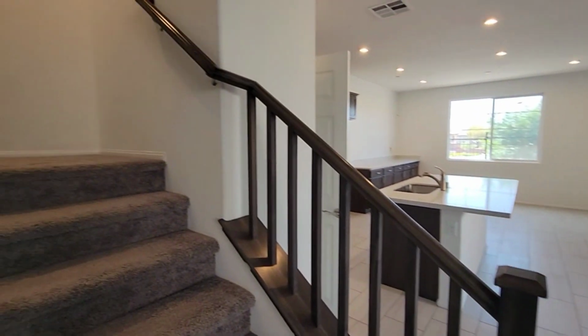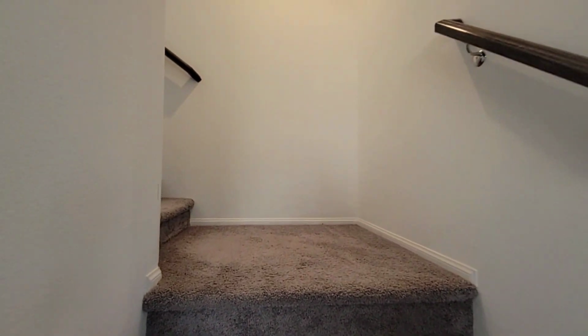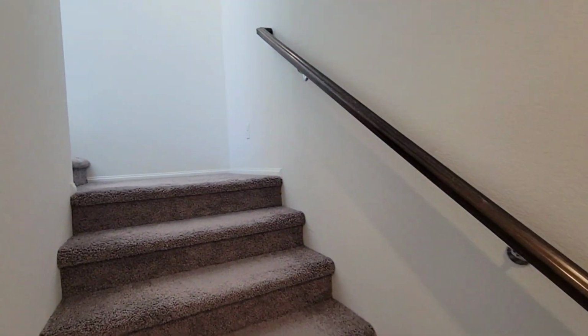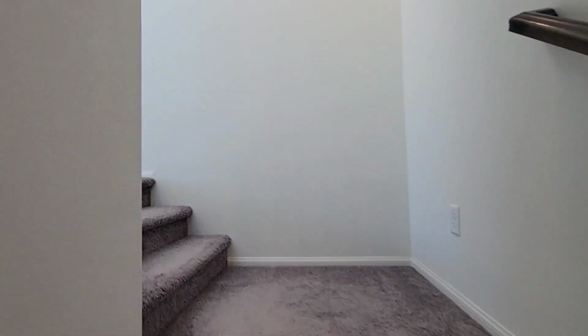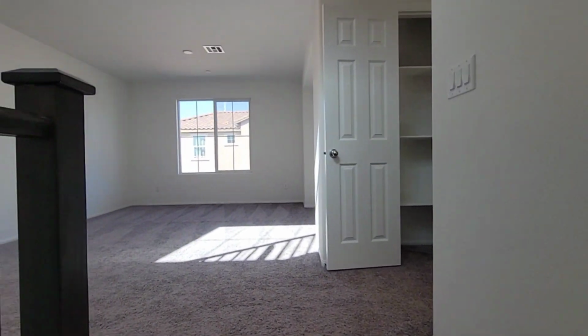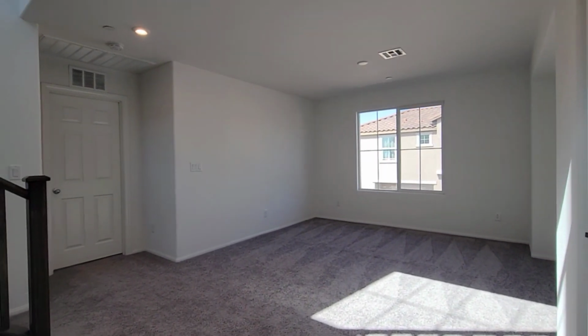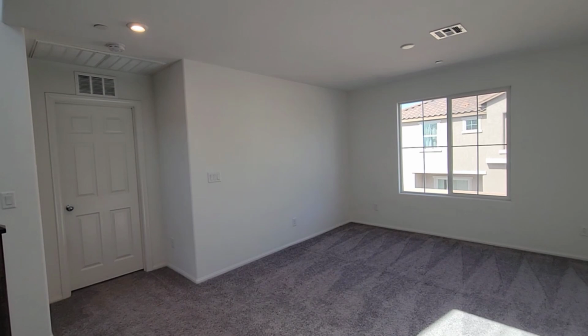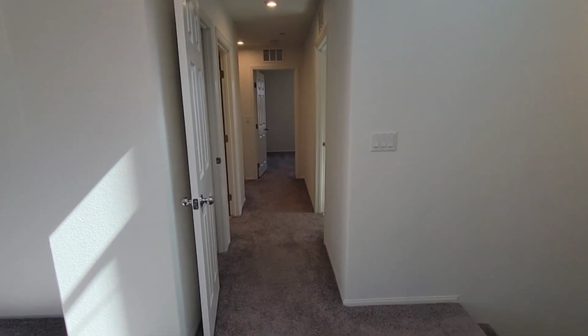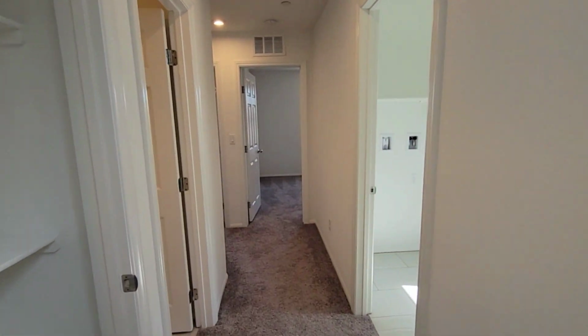Let's go check out the upstairs. On the second floor, there's a loft. And to the right of the stairs, there are 2 bedrooms, a full bathroom, and a laundry room.